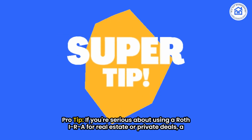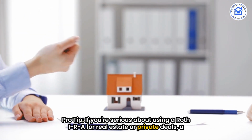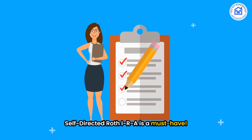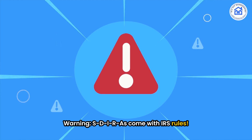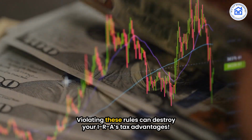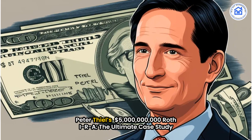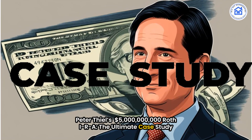Pro tip: if you're serious about using a Roth IRA for real estate or private deals, a self-directed Roth IRA is a must-have. Warning: SDIRAs come with IRS rules. You cannot invest in your own business or buy real estate you personally live in. Violating these rules can destroy your IRA's tax advantages.